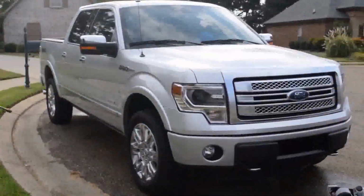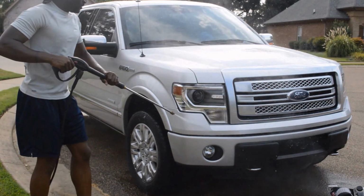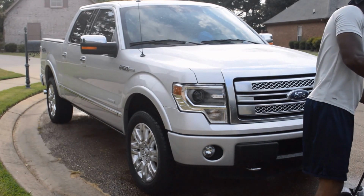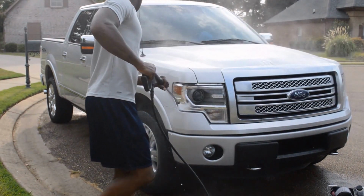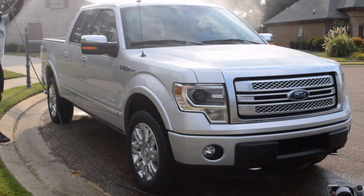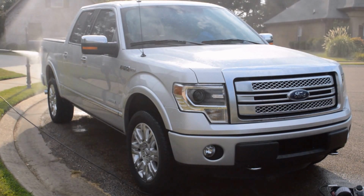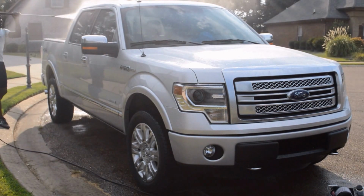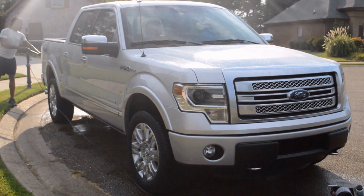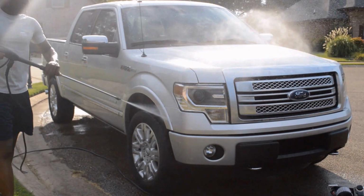All right, now, I always like to start off by wetting the truck down real good. Put a little pressure on it, not too much. My goal here is to knock off the dirt, the grime, bugs off the windshield, and bugs off the grill. I think she went out of town this weekend. The owner of the vehicle did. So I like to wet it up real good, and like I said, knock off all the excess dirt and everything.